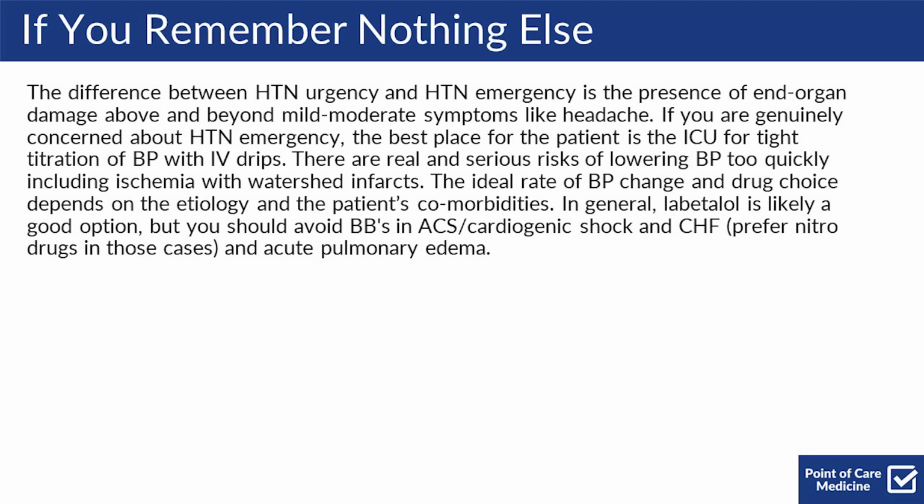There are real and serious risks of lowering the blood pressure too quickly, including ischemia with watershed infarcts. The ideal rate of blood pressure change and the drug of choice depends on the etiology of the blood pressure and the patient's comorbidities. In general, labetalol or nitroprusside tend to be good options, but always review any contraindications.